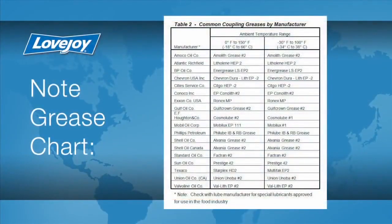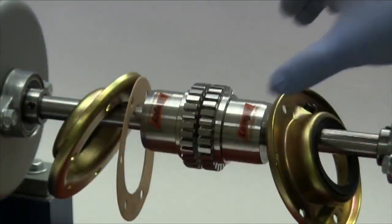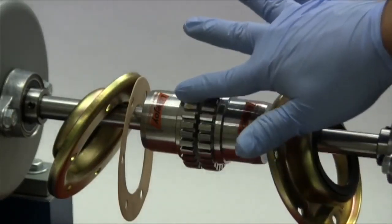The lubrication used must be a qualified coupling grease. Lovejoy provides a list of acceptable lubricants in the installation guide. Grease is provided with coupling sizes 1020 through 1090. To install the grid spring, you will need to rotate the hubs so the teeth of the hubs are in line, then smear a light coat of coupling grease around the teeth on the hubs.